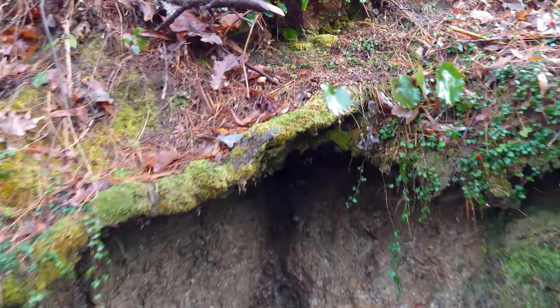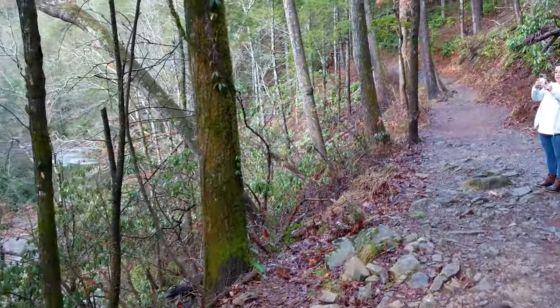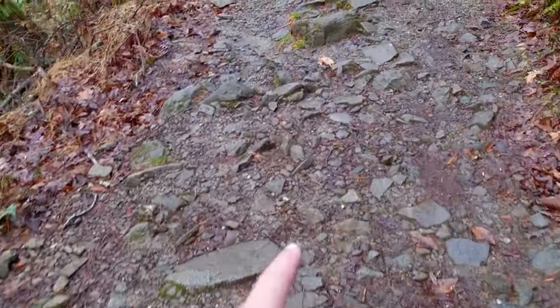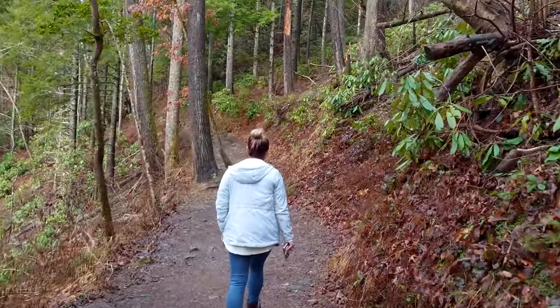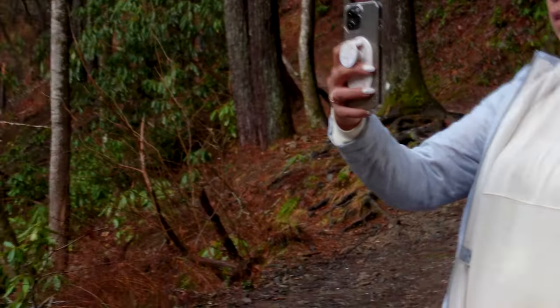Oh, this is pretty. Look at this little fairy waterfall. Hey, you just gotta keep your eyes peeled for neat little things like that. Ooh, yeah, watch. There are some rocks. Watch out for those. Do what? It looks cool this way. It looks cool? Oh, dang. It does look really cool.